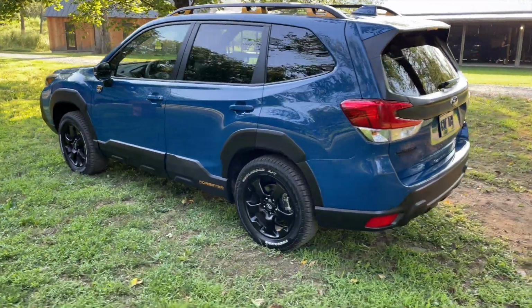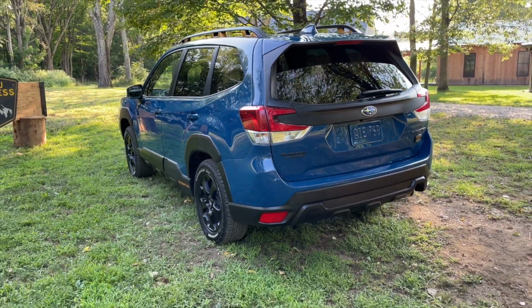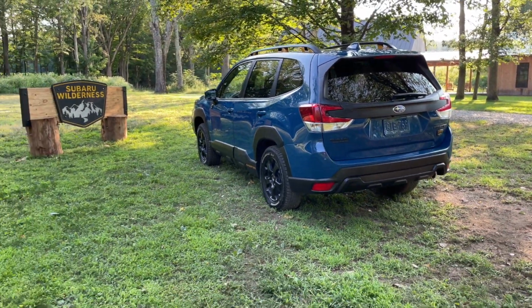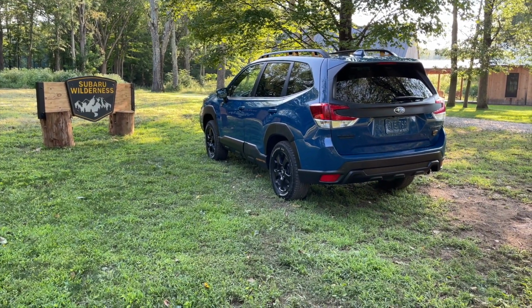But regardless, these vehicles are going to start in the mid $32,000 range. Like I said, there's only one option package that comes along with that at another $1,800, and that's all before destination. So add a little bit more for that.